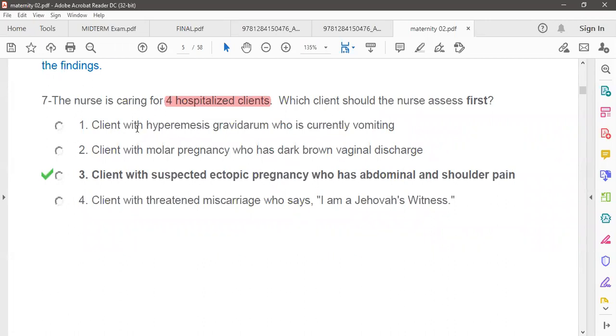Number 1, the client with hyperemesis gravidarum who is currently vomiting. So a hyperemesis gravidarum patient usually complains of excessive nausea and vomiting in early pregnancy. If you give them IV hydration or antiemetics, monitor for electrolyte imbalance and correct the dehydration, it will be okay. It is not a life-threatening or emergency medical condition.